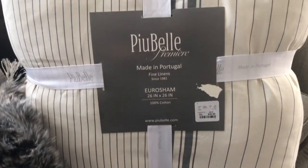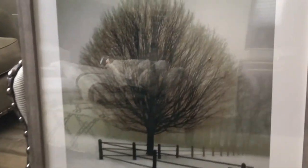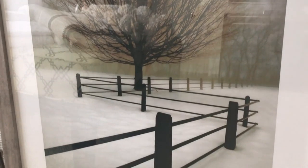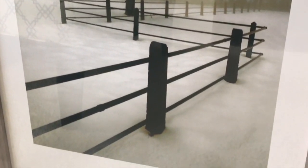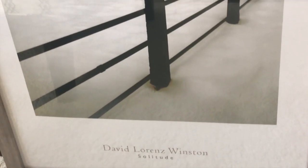Yes, it's Christmas. Now the last thing is a picture that I put in the guest bathroom, and it is a winterscape as well, and it has those natural tones, and it's actually called Solitude by David Lorenz Winston. And a friend of mine had this picture, and I asked her about it, and I was able to pick it up.